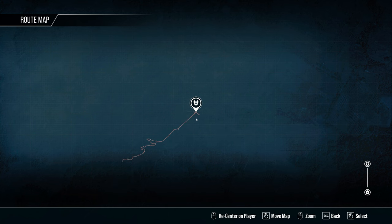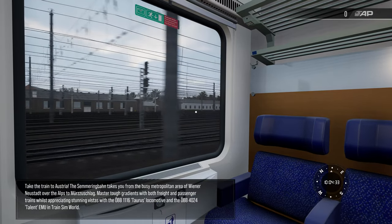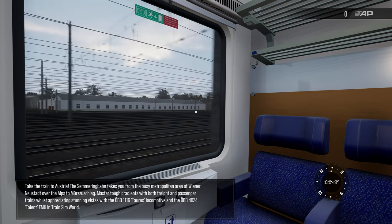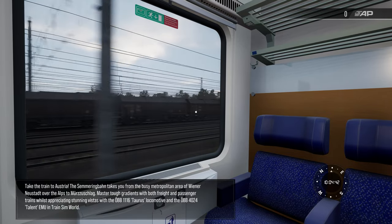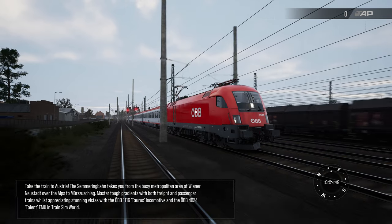Take the train to Austria. The Semmeringbahn takes you from the busy metropolitan area of Wiener Neustadt over the Alps to Mürzzuschlag. Master tough gradients with both freight and passenger trains whilst appreciating stunning vistas with the ÖBB 1116 Taurus locomotive and the ÖBB 4024 Talent EMU in Train Sim World.